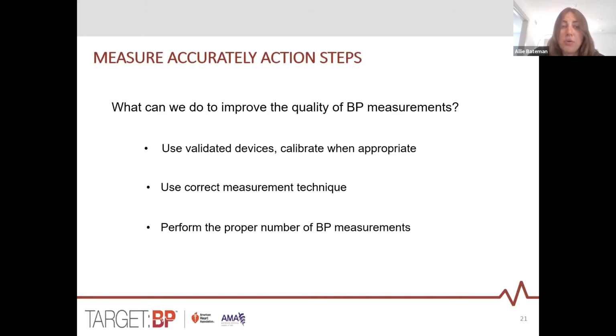So to kind of review, what can we do to improve the quality of blood pressure measurements? Again, use validated devices, calibrate when appropriate. I can't stress enough how important it is for staff to have the resources to take blood pressure, no matter the body type or size. If someone sits down and the blood pressure cuff is too big for them, we want to make sure we have access to a smaller cuff, or vice versa.